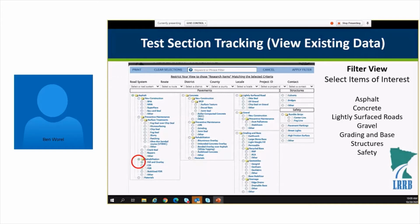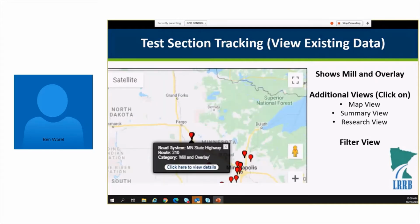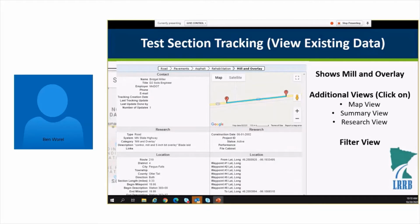So for example, if we looked at rehabilitation of asphalt roads under mill and overlays, we apply the filter. That'll bring you into the different sections that we have for mill and overlays, some innovative things that have been done throughout the state. And the idea here is that you can click on these and bring all these together. You can find out more information when you click on that one section. That was a section on Route 210. It was a mill and overlay. You click on that itself, then you see the layout of where it's at.